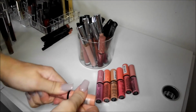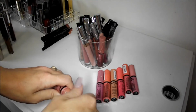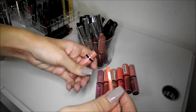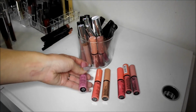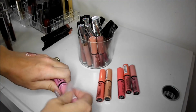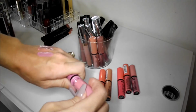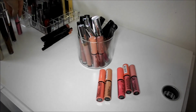This one is in Creme Brulee. This is my favorite nude, and I actually think I have one in my purse, Tiramisu, which I'm obviously going to keep, but you can see this is a beautiful pinky nude shade, Creme Brulee. This one is definitely much brighter. It's in Meringue, and it's more of a bright pinkish purplish shade, and I actually never wear this one, so I think I'm going to see if I have a friend or family member that wants Meringue.